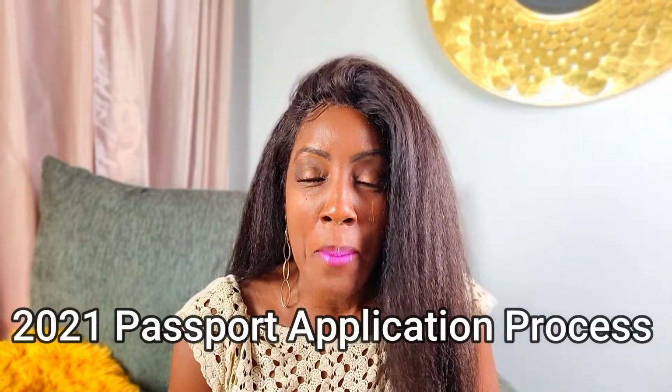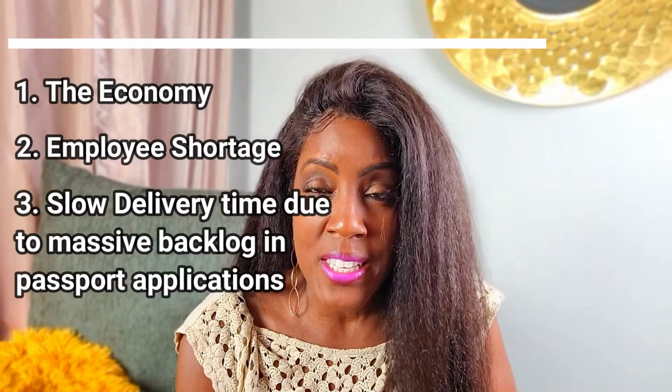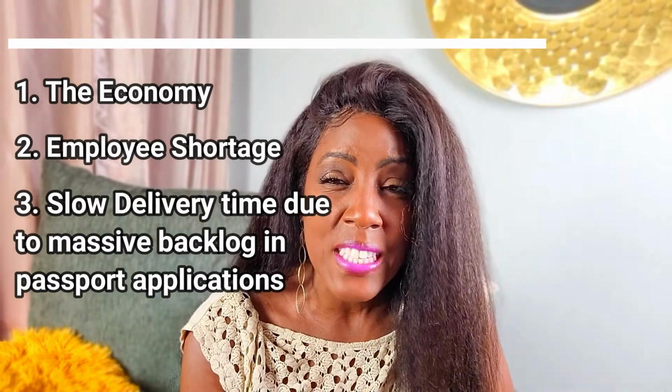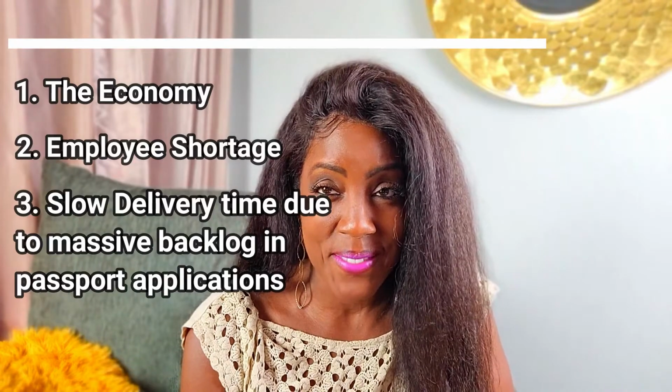And as you can tell by the title, I am going to share with you some information about the extended processing time on the 2021 passport application process. Since the COVID-19 pandemic shutdown, it has created a domino effect on the economy. The shortage of employees and the slow delivery has produced a massive backlog on the passport applications.